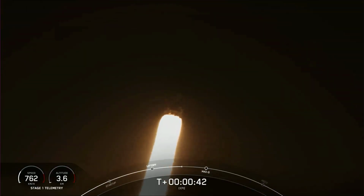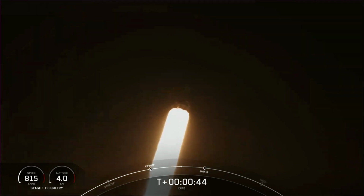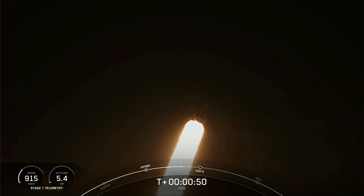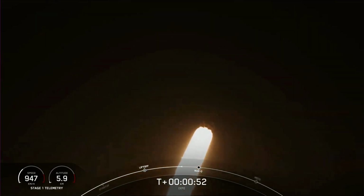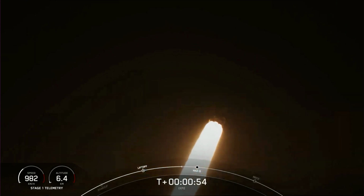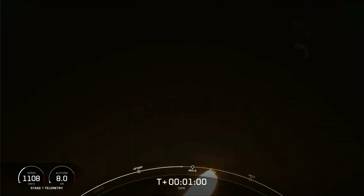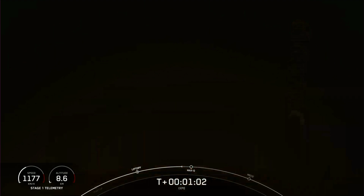T plus 40 seconds into flight, successful liftoff of the Falcon 9 from Launch Complex 39A at the Kennedy Space Center. We're carrying the IXPE satellite into an equatorial orbit, and we just throttled down the 9 Merlin 1D engines in preparation for the next event. That's the point of max Q, or maximum aerodynamic pressure. That's coming up in about 10 seconds.